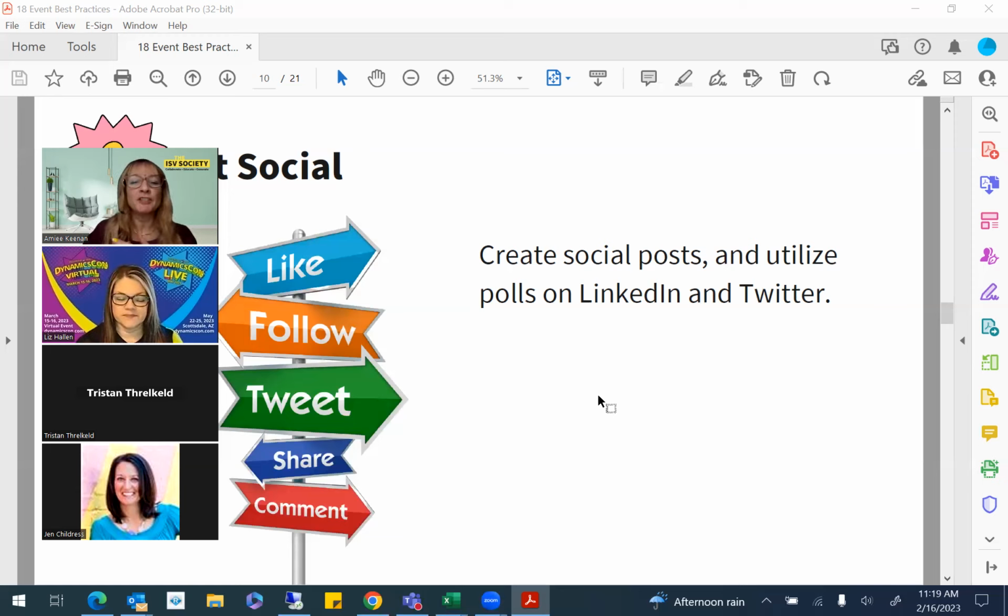And I also love leveraging LinkedIn polls just to get people's feedback. Like, hey, what kind of swag do you want us to give away at the booth this year? And just give them some things to pick from. If you need ideas for swag, you can come up with some fun, creative ways to do some polls too, to get people engaged. Absolutely. Great idea.